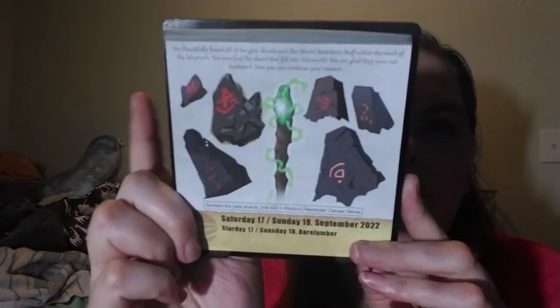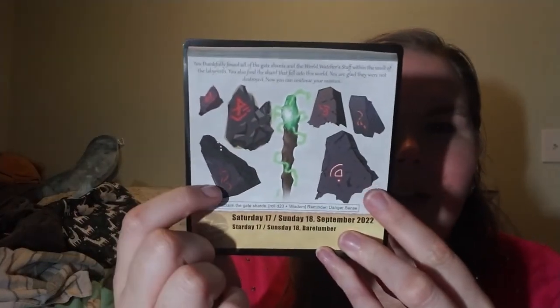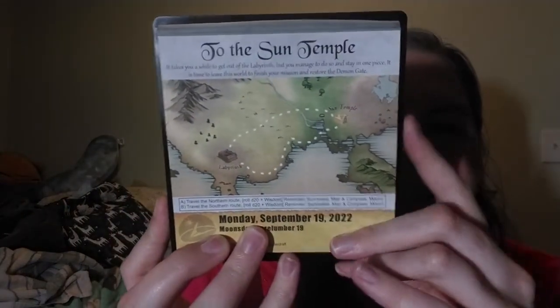So let's just do the quest calendar. So super quick update for today. Yesterday we did manage to get into the vault and collect all of the previous gate shard pieces as well as the one from this world. So I'm assuming we're going to be heading towards the gate in this world to move on. Yep. And we do have a map. So it looks like we're going to head to the Sun Temple.